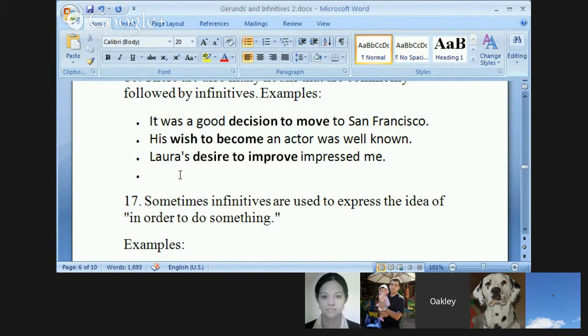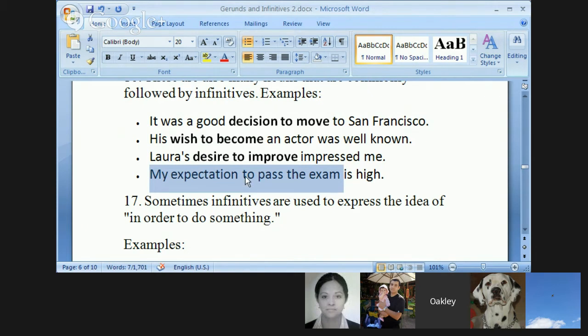My expectation to pass the exam. That's all. Maybe let me help you out a little. My expectation is high. You don't have a verb yet. My expectation to pass the exam is not a sentence. There's no verb. An infinitive is not a verb, so you had no main verb. So I'm going to hand you one. There you go. Is high.